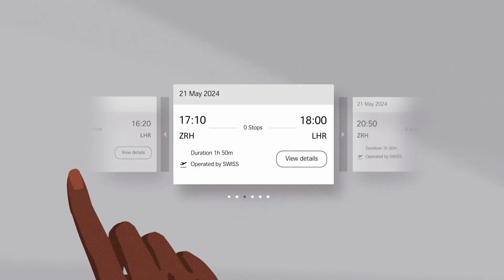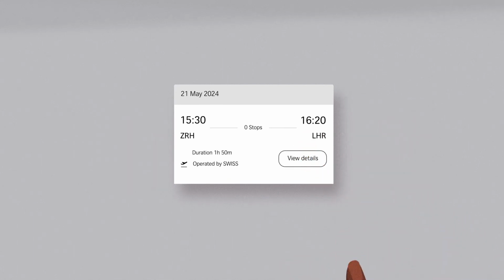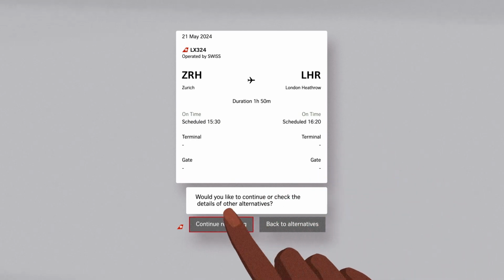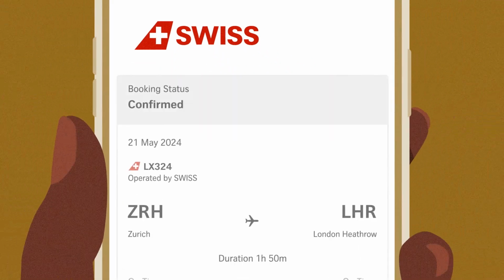Simply swipe from one to the next to see all flights. To find out more, click on View Details. Have you found a suitable flight? If so, click on Continue Rebooking and complete the process by clicking on Rebook Now.